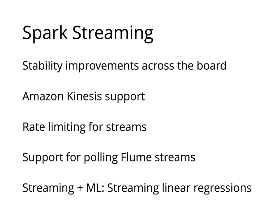We added support for Amazon Kinesis. This is a stream processing engine that's hosted as a service on Amazon, and we actually had a few different contributions for this feature, and ended up settling on one of them. But we now support out of the box pulling data from Amazon.